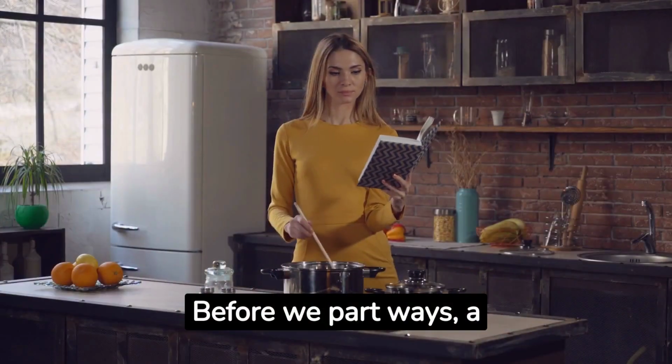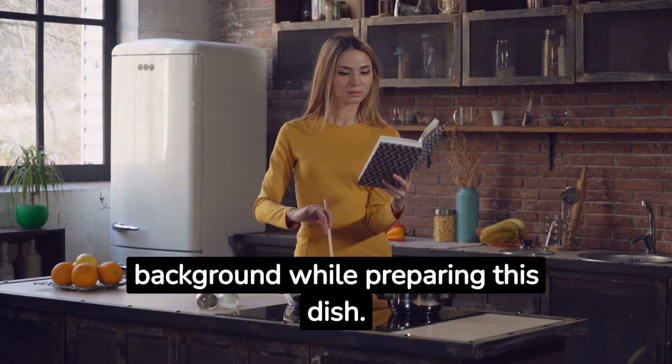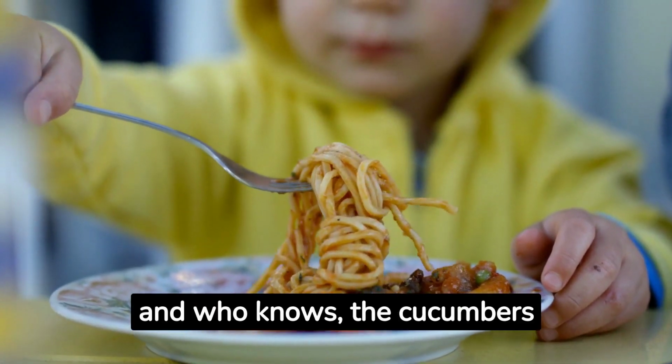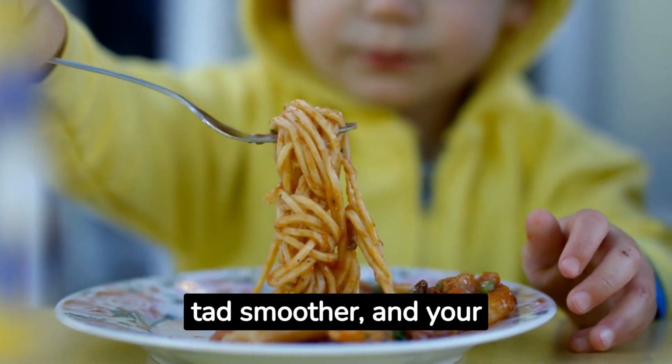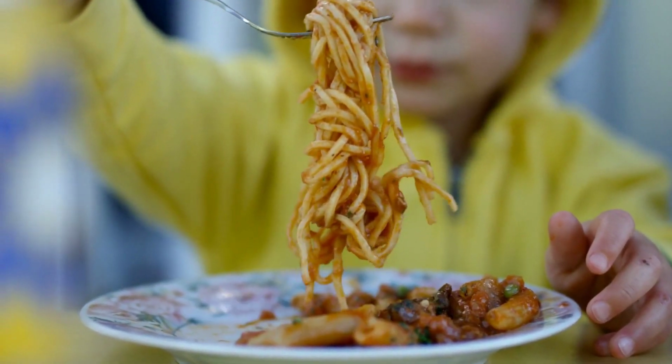Before we part ways, a quick pro tip that is play some jazzy tunes in the background while preparing this dish. It sets the mood, and who knows, the cucumbers might just dance a bit more, the cashews might blend a tad smoother, and your final plate might just taste a hint more spectacular.